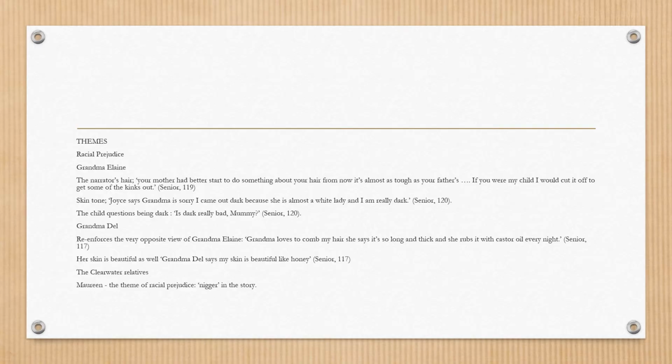Now, the only difference with the two grandmothers is their idea of what is too dark or what is too kinky. But when we look at it, both of them had their level of racial prejudice that also added influence to the narrator growing up.